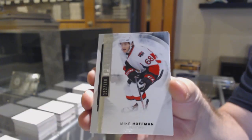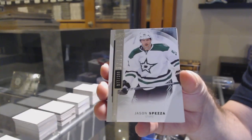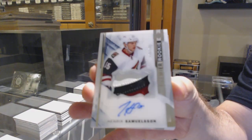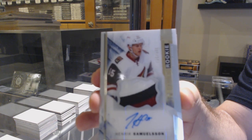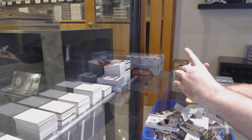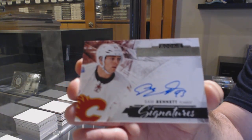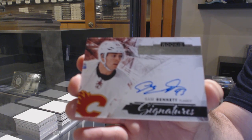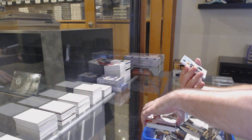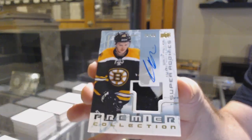Ooh, we got a booklet in here. We've got a LA Kings Anze Kopitar, $3.99. Maple Leafs Nikita Soshnikov, $2.99. For the Dallas Stars, $2.99. S. Lindell. Rookie patch auto, S. Lindell. For the Carolina Hurricanes, Daniel Altschuler. Rookie auto. For, oh, that's a good one. For the Rangers, signature booklets, Henrik Lundqvist. Wouldn't be surprised if that's a case hit. Henrik Lundqvist, signature booklets.